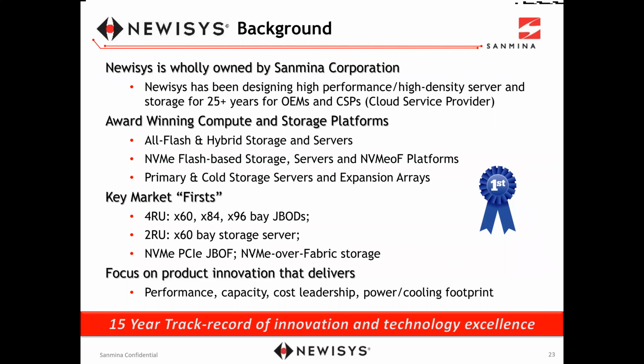We've got award-winning compute and storage platforms, one I'll talk to you about in a moment. At last year's Flash Memory Summit, we won the Best of Show award when stacked up against everybody else, and that was for our NVMe over Fabric solution, which we'll talk about in a minute. We have all flash and hybrid storage and servers, NVMe flash-based storage servers and NVMe over Fabric platforms. We have primary and cold storage servers and expansion arrays as well, a big part of our business that is very large and growing and not associated specifically with flash.